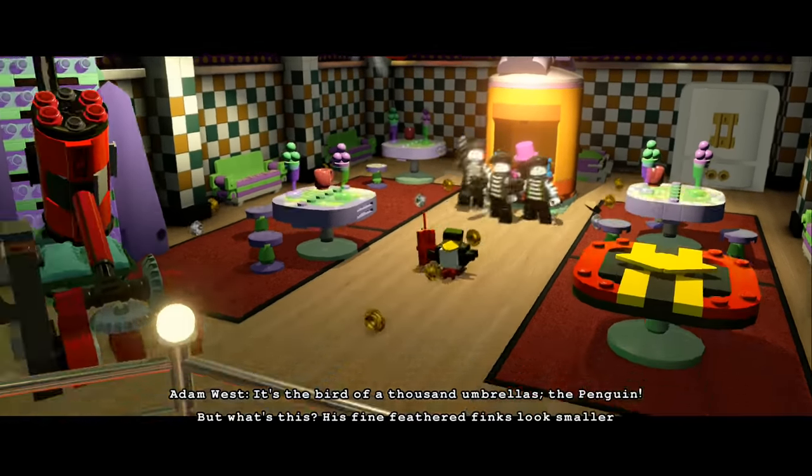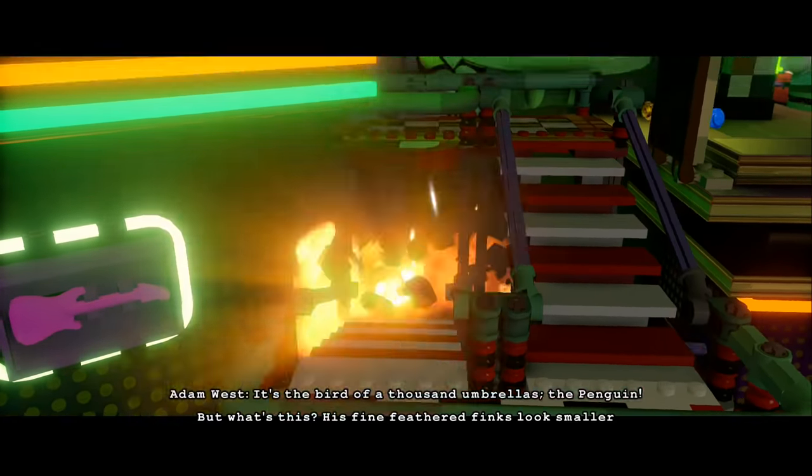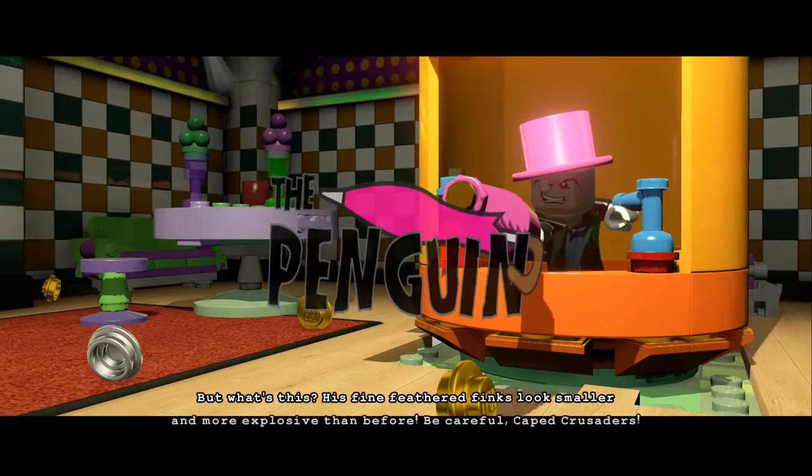It's the bird of a thousand umbrellas, the Penguin. But what's this? His fine feathered finks look smaller and more explosive than before. Be careful, Caped Crusaders.